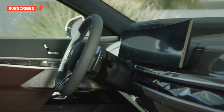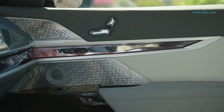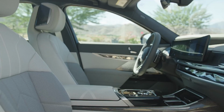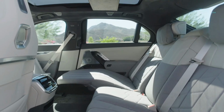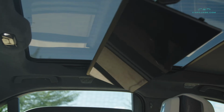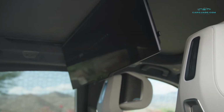The interior of the 7 Series is a feast for the senses. Luxurious materials from rich-smelling leather to elegant stainless steel and wood trim, every inch speaks of craftsmanship. Optional cashmere upholstery for those seeking the ultimate in comfort and style. Luxury rear seating package. Features include power-adjustable reclining seats with massage, wireless charging for rear passengers, and adjustable neck cushions. With generous space for passengers and a thoughtfully designed trunk, the 7 Series is as practical as it is opulent.